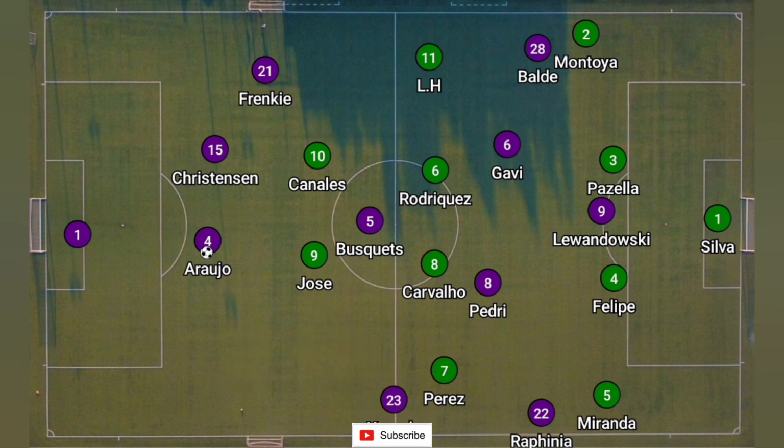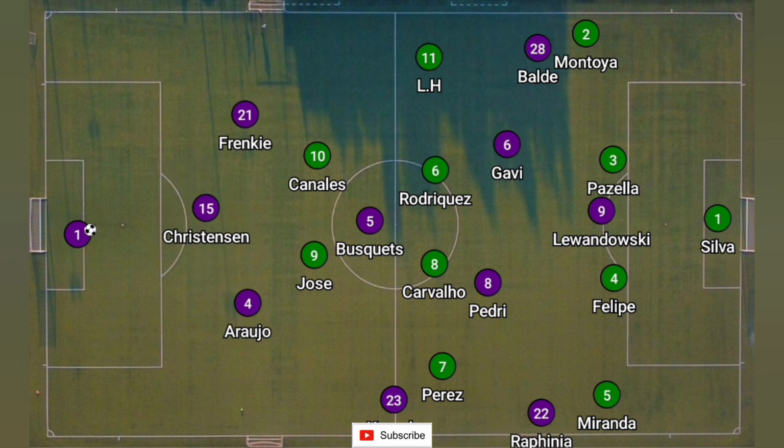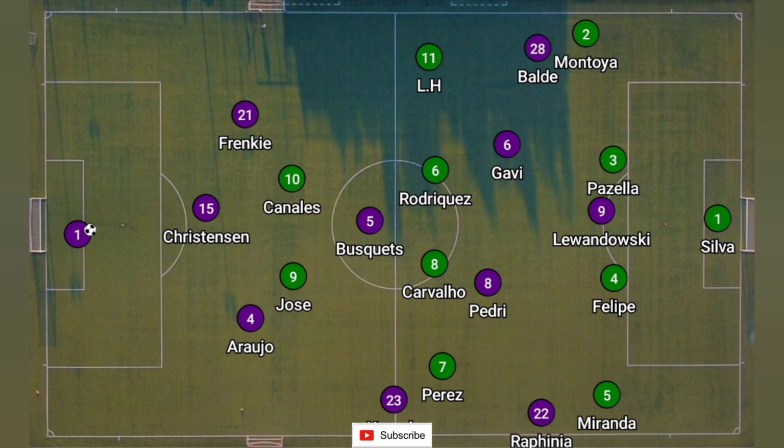Now Koundé was going up more, meaning that Perez couldn't help Rafinha as he had to worry about Koundé. So now Frenkie was actually like a third centre-back operating in the region right here. So Barcelona had numerical advantages everywhere.